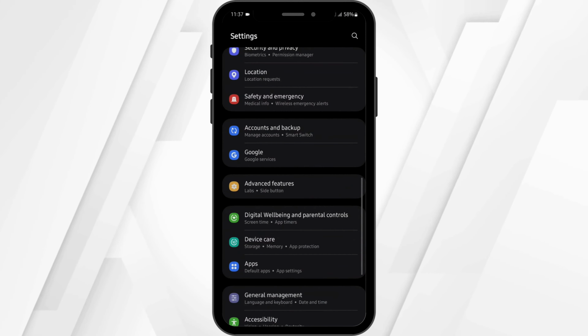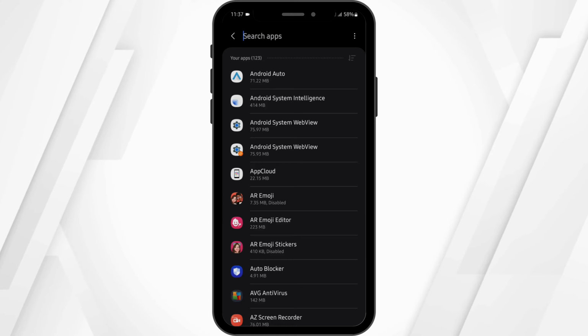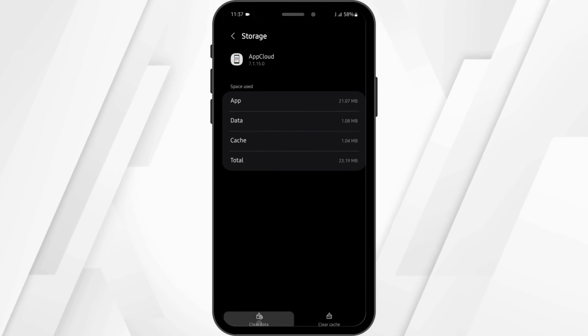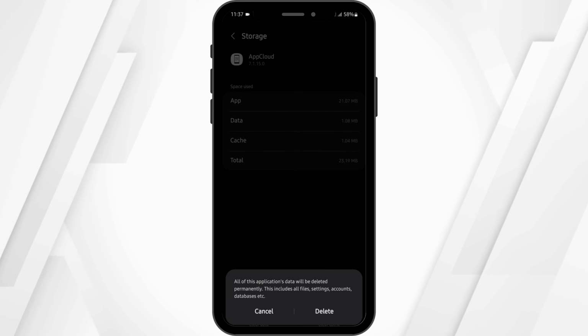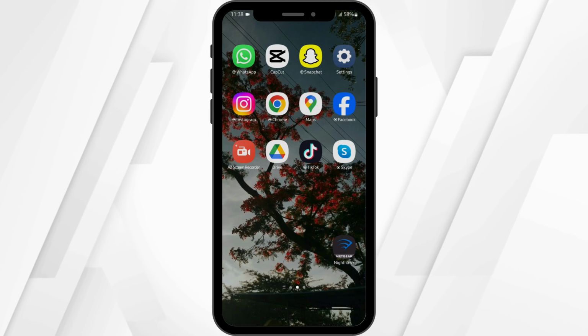Here scroll below onto apps and search for Me at Walmart. For instance, if this is your Me at Walmart application, under App Info page, you have to tap onto Storage and clear the data. Before that, make sure that you know your credentials, then tap on Delete. Now go back to your home screen, open the app and see if this fixes your problem.